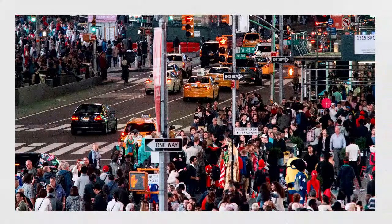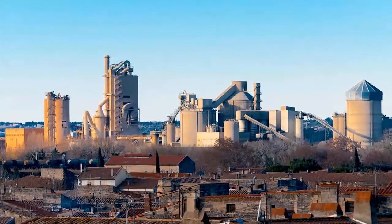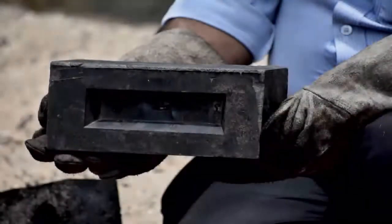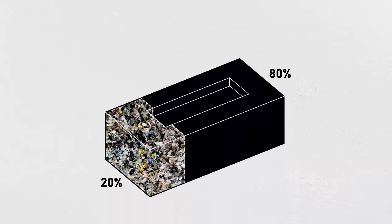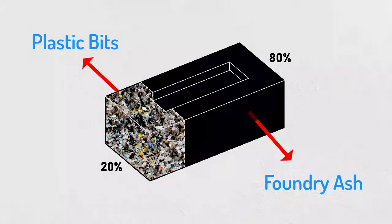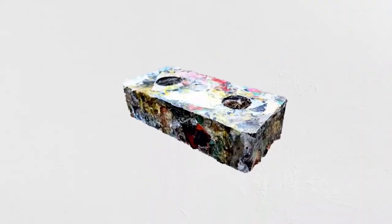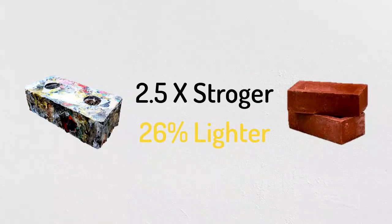The rising demand for housing and public infrastructure as a result of increasing population has put more stress on the conventional construction industry, which already contributes up to 40% of carbon dioxide emissions. Which brings us to plastic bricks, a recent innovation discovered by Rhino Machines Private Limited, combining foundry ash with plastic bits to make hybrid bricks, which not only reduces the use of virgin materials like clay and sand, but instead reuses waste materials. Moreover, it is 2.5 times stronger and about 26% lighter than a conventional red brick.